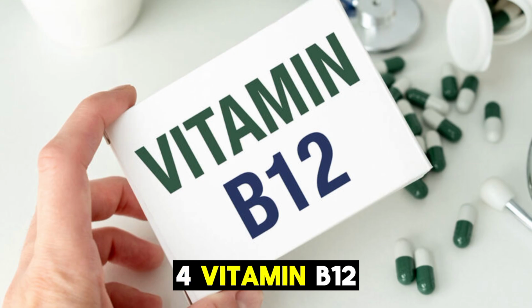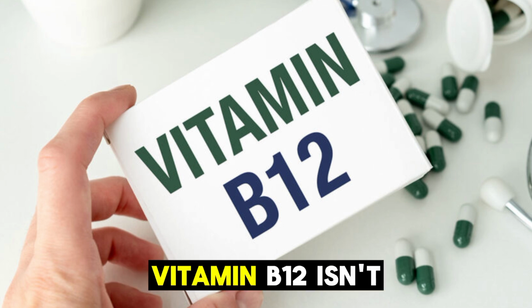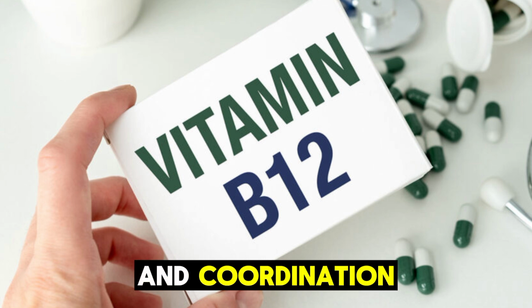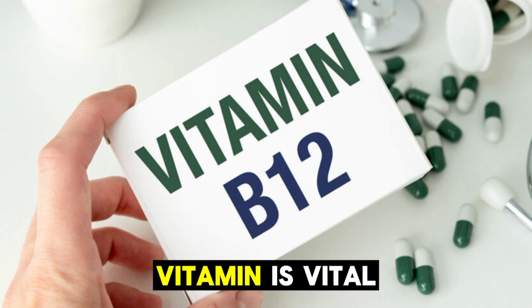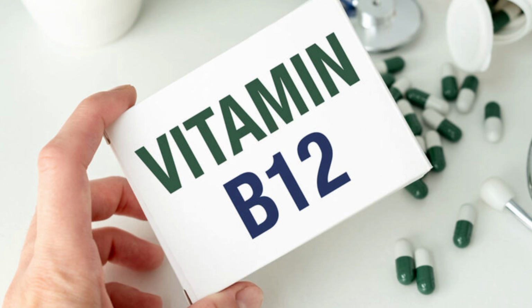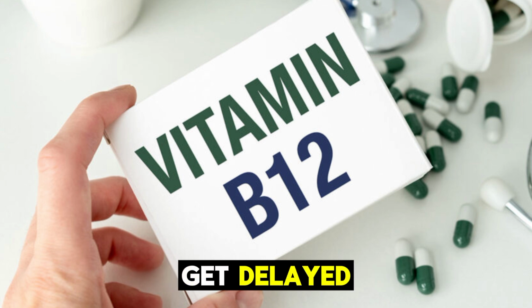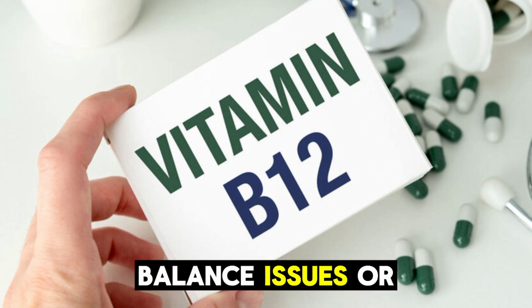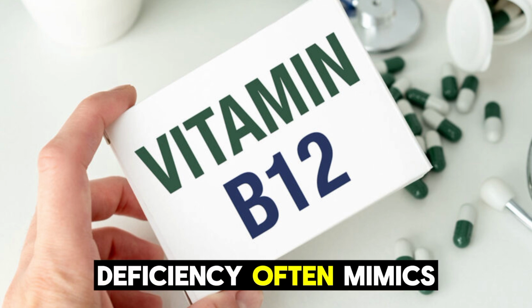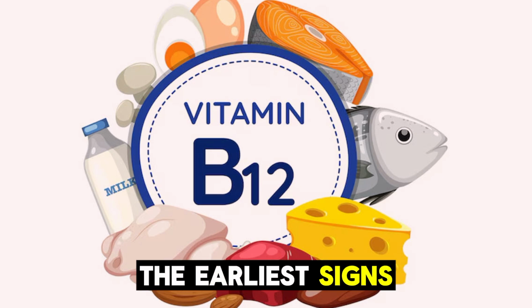4. Vitamin B12. Nerve protection and leg coordination. Vitamin B12 isn't just for energy, it's a lifesaver when it comes to nerve health and coordination. This water-soluble vitamin is vital for maintaining the myelin sheath that protects nerve fibers. When B12 is low, signals from your brain to your legs may get delayed, resulting in weakness, balance issues, or even numbness and tingling. In fact, B12 deficiency often mimics neurological diseases, and leg weakness is one of the earliest signs.